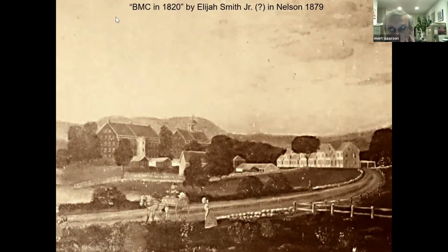It's titled, actually it's not said BMC, it said Cotton Mills in 1820. It was the title on the picture. Now, in Nelson's book, there's no reference to where this picture came from. So I don't know where this picture came from, but it looks an awful lot like another picture we have that we do know where it came from. So first of all, let's understand this picture, and then we'll look at that other picture.